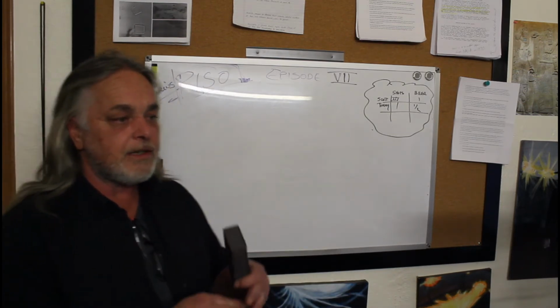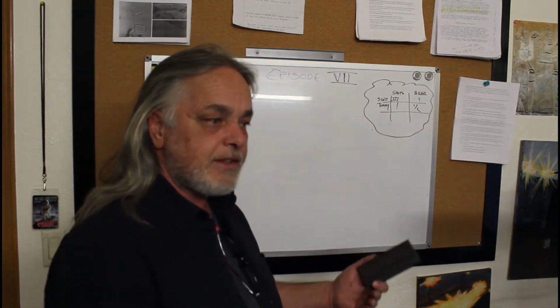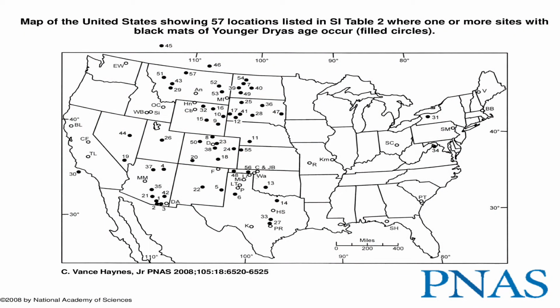Okay? The black mat is this. Basically what it is, a layer of charcoal that you'll see on the side view that's covered by layers of sedimentary rock. And what they've discovered is that that layer of charcoal means that something happened. Something caught on fire, big giant layer of charcoal on it, and then all of a sudden, what preserved these black mats was there was an influx of water to cover it. So it caught on fire, influx of water to cover it.